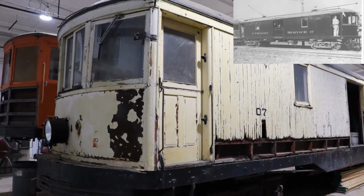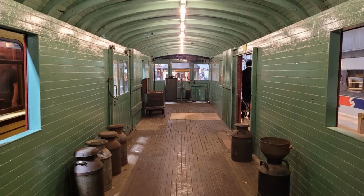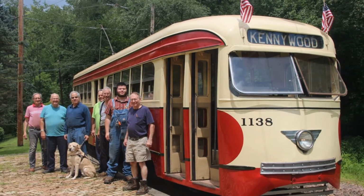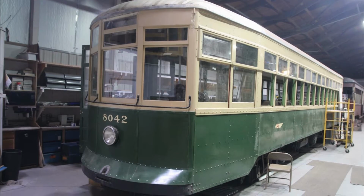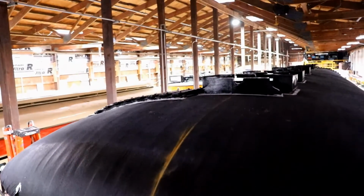There was lots of progress in our trolley restoration shop. The big project was Philadelphia and Westchester Traction Company 07. This car was extensively rebuilt, repainted, and put on display at our new high-level platform exhibit. Other projects that moved forward were our Pittsburgh Railways PCC car 1138, Philadelphia Transportation Company car 8042, and Philadelphia Suburban Transportation Company number 73. I'm very proud of the 130 volunteers and paid staff that have made all these improvements possible and actually continued to operate the museum as we were building our new visitor facilities.